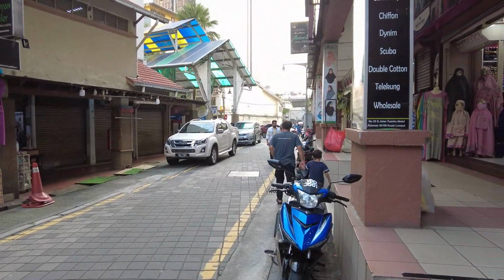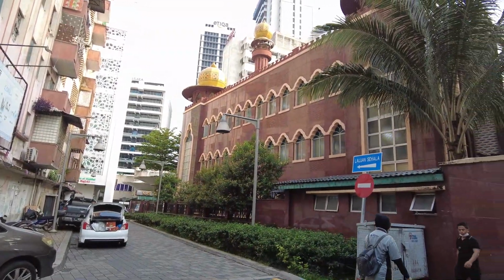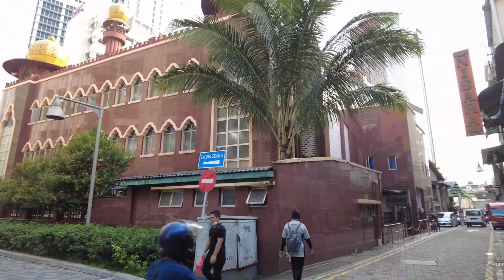Alright guys, we're here at the Masjid India shopping area. This place is actually the busiest shopping district in Kuala Lumpur, and if you go here, you will see a lot of stuff. In front of me is the Masjid India. This mosque was built in 1983, and it's a wooden structure. Everything you see here is all made with wood. Insane guys.